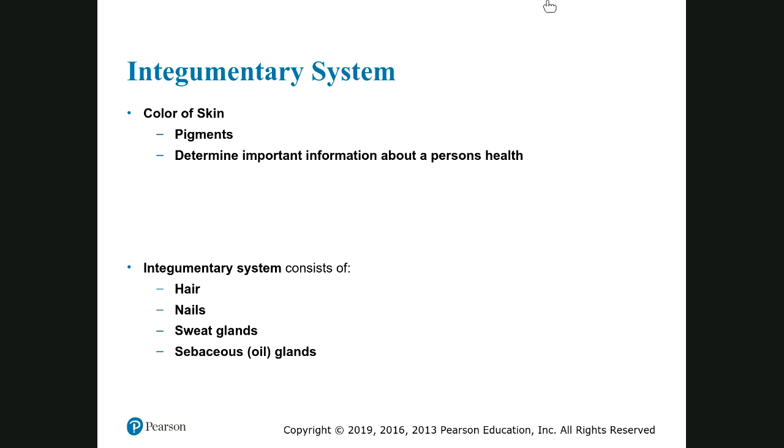Along with the skin itself, the integumentary system includes a number of associated structures. These skin appendages include hair and hair follicles, nails, sweat glands, and sebaceous oil glands. Each will play a unique role in maintaining the body homeostasis. They all will derive from the epidermis.